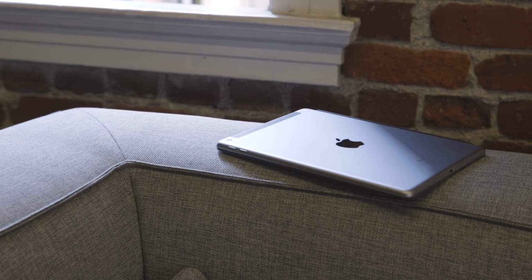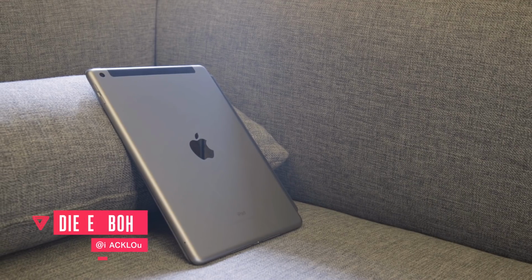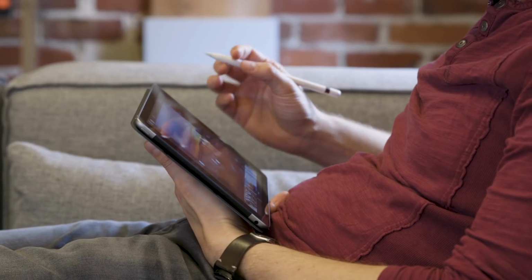Let's say you want to buy a tablet and you want to spend less than, I don't know, call it 500 bucks. Well, the obvious option is to get this, the 6th generation iPad that Apple just announced. But what else could you do?